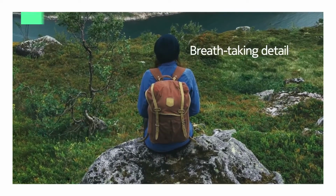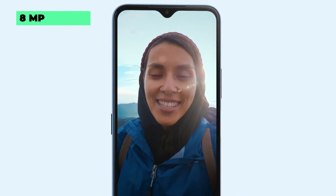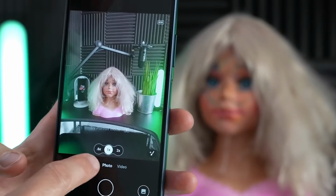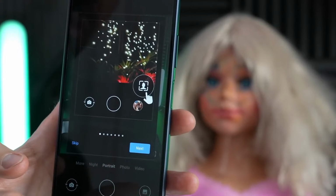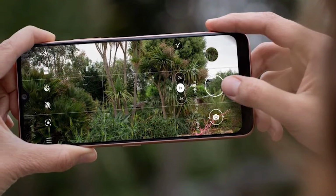Selfie duty is handled by an 8MP front-facing camera positioned in the teardrop notch. Image quality from the 48MP main sensor is solid. With pixel binning technique, it captures crisp, bright 12MP shots. Overall, the snaps look relatively natural.